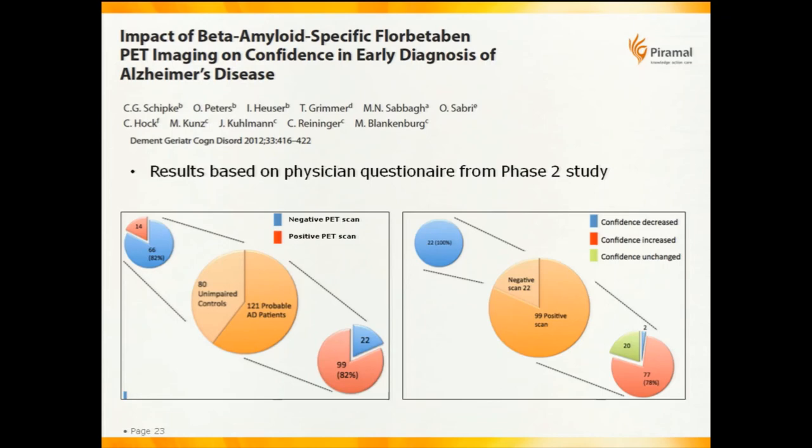But here you have about 18% of the patients that had a negative scan, and so these are patients that may have the wrong diagnosis, and physicians should be looking harder to understand what the real diagnosis is there and if there's anything treatable there.